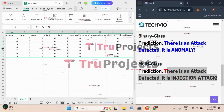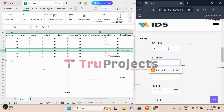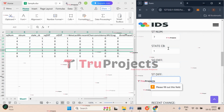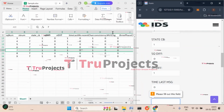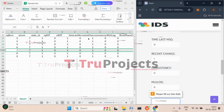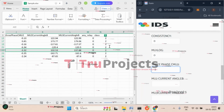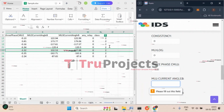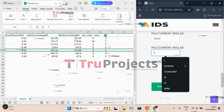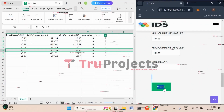And now let's enter this case. Click on prediction where sequence number is 7, ST number is also 7, state CV is 1, SQ difference is 0, state difference is 1, time last message is 0, recent change is 1, consistency is 0, and then MU1 log is also 0. And then we're supposed to enter three phase CMU2 that is -3.32. MU2 current angle B is 132.53, and then 137.880. Now click on predict.